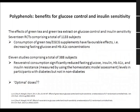Okay, so one of the really good things about things like green tea extract and resveratrol as well, there have been some really nice meta-analyses published that have shown that regular consumption of, and I'm not talking about doing too much boozing, but moderate intake of resveratrol through either supplements or moderate intake of red wine, and green tea extract as well. So cups of tea or EGCG supplements not only have favourable effects on fasting glucose, but improve insulin sensitivity as well. The optimal dose needed is not quite clear.